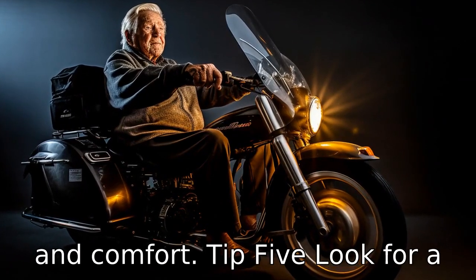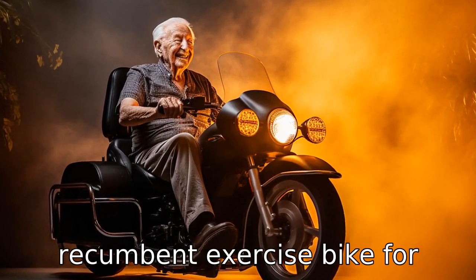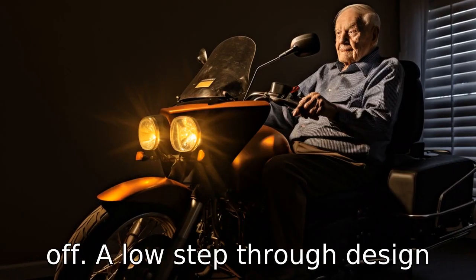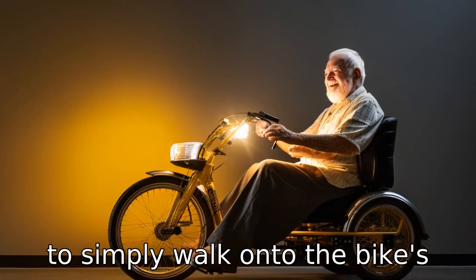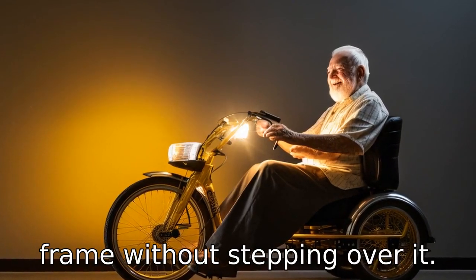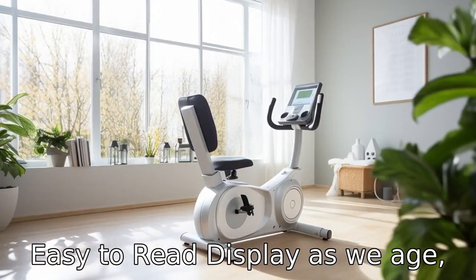Tip 5. Look for a low step-through design. The best recumbent exercise bike for seniors is easy to get on and off. A low step-through design is ideal because it allows you to simply walk onto the bike's frame without stepping over it.